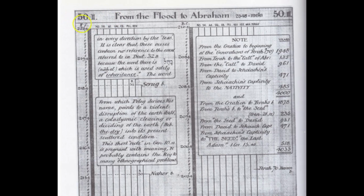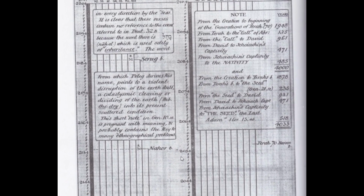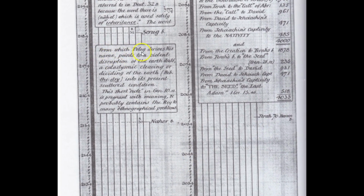And also here is page 2, appendix 50, for those who may want to try to calculate this. This is going to Abraham. It has their calculations here on the side. And I want to point out another note that they made. It says, from which Peleg derives his name, points to a violent disruption of the earth itself, a cataclysmic cleaving or dividing of the earth. Hebrew, it says, the dry. And this is an interesting word, because Christ also uses this word in the dry, talking about his body, into its present scattered condition.